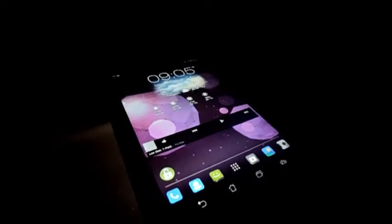In this video we are gonna see some of the best methods to make your phone blazing fast, to speed up your really laggy phone. So let's get started guys.